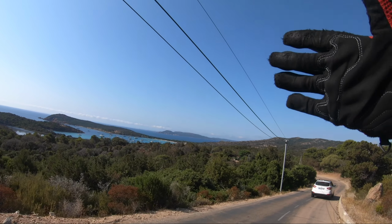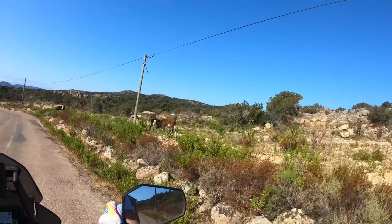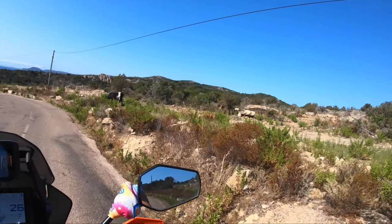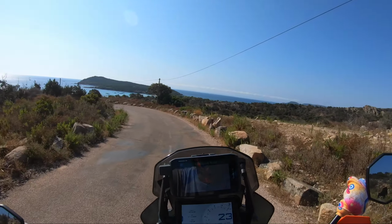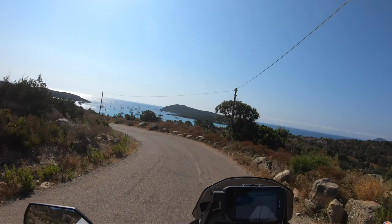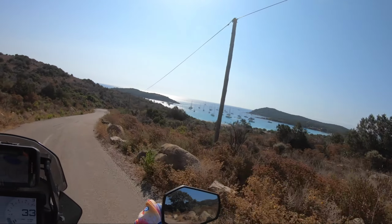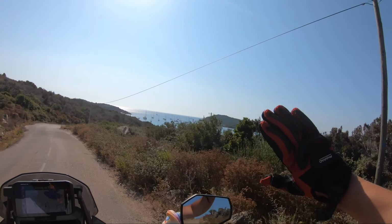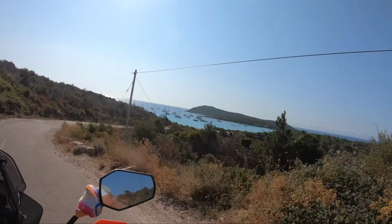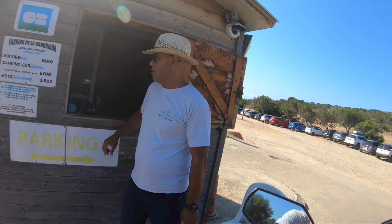This is Rondinara beach, really famous. Wow, wow, wow. This is supposed to be one of the most popular ones. It's super protected. It's gonna be pretty busy, I'm sure. But look, it's actually empty now. It looks empty.